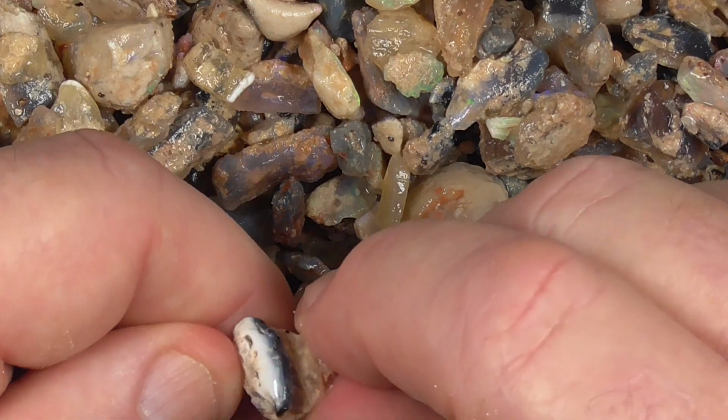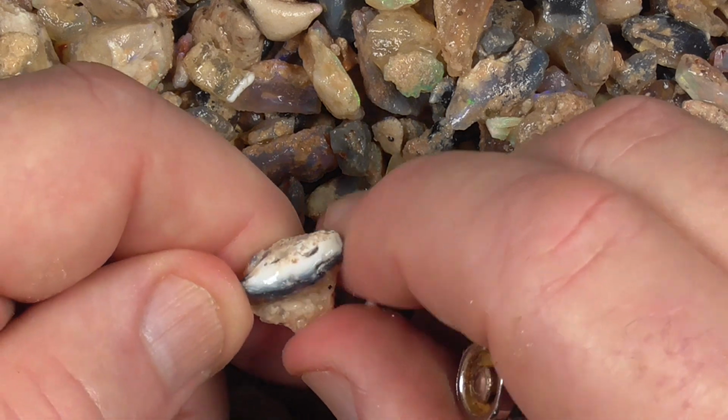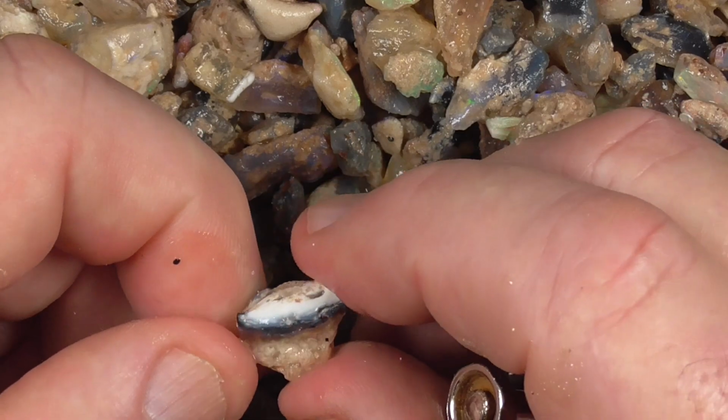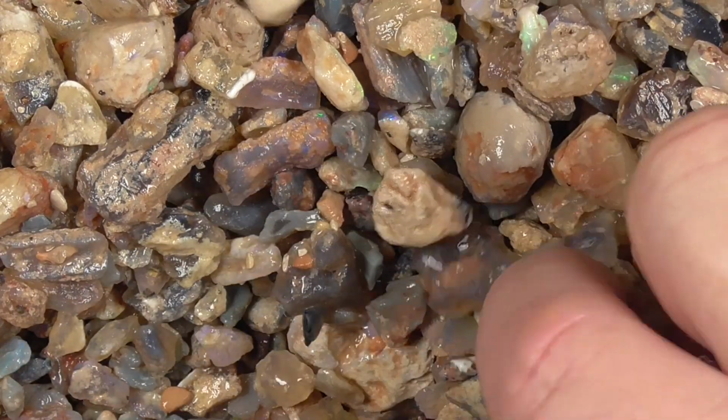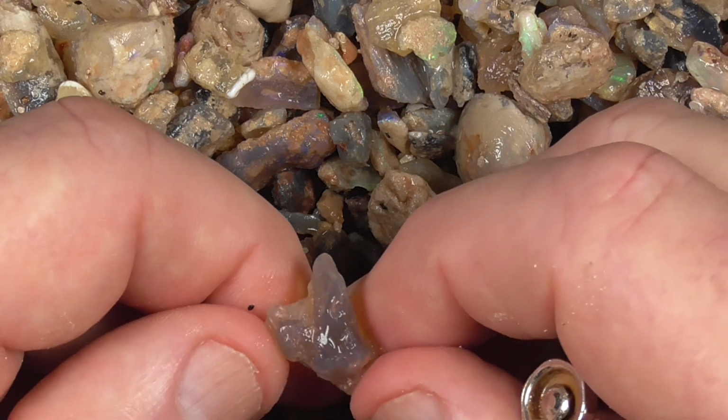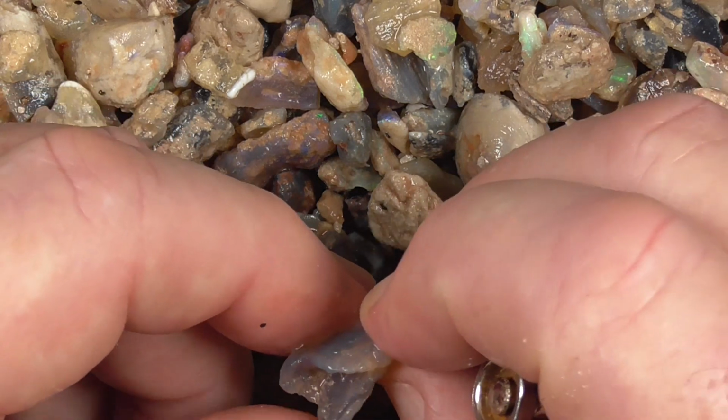Quite often find shells amongst this material. That could be one there, I think. Little pippy type shell. I'd say that's one that's been crushed.